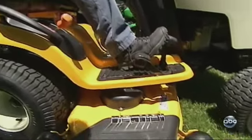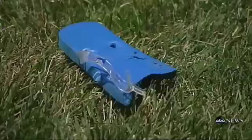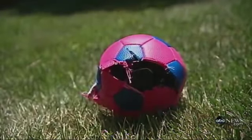Watch how powerful a riding lawnmower is. During this demonstration, the machine shreds whatever we put in front of it with blades that turn as fast as 220 miles an hour. Now imagine mowing backwards.